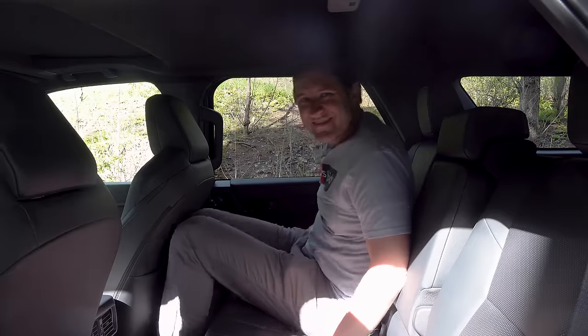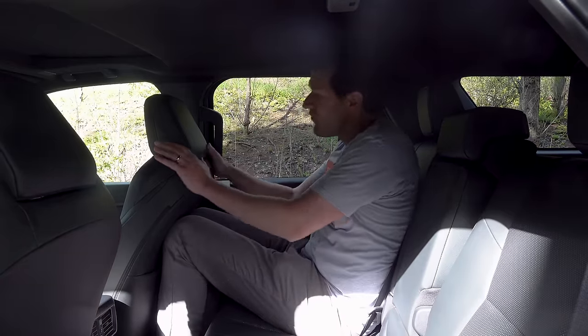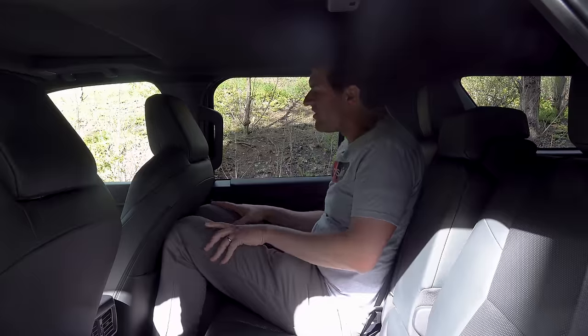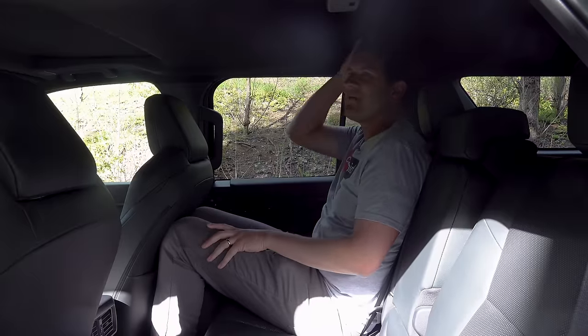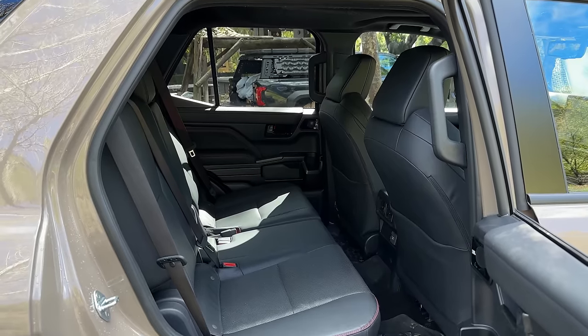Now, one other item worth pointing out with the second row, it's not exactly huge back here. You got space, but I have the front seat about where I would position if I was sitting in it, and my knees are kind of up against it. My head is sort of up against the ceiling. Despite this vehicle's kind of growing size over the years, you don't have an enormous amount of room in back.